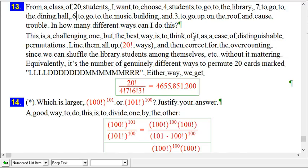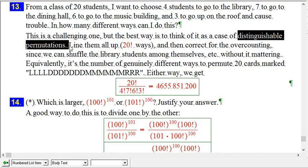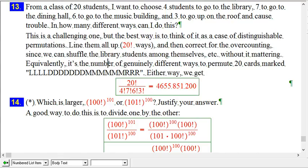Or another way to make it exactly like our standard distinguishable permutation problems, which are like anagrams, is to line up the 20 students and have a bunch of cards marked with 4 L's, 7 D's, 6 M's, and 3 R's, and then shuffle them, make some anagram, and hand them out to the students who are lined up. So that's exactly one of our distinguishable permutation problems. And again, it's the same reasoning. How many ways could I reshuffle those cards if I could tell the difference between all of them, even between 2 L's, 2 D's, 2 M's, 2 R's, and then correct for the fact that I cannot tell the difference between the L's, the D's, the M's, or the R's.